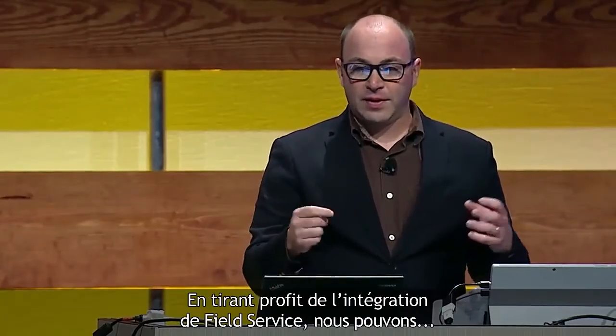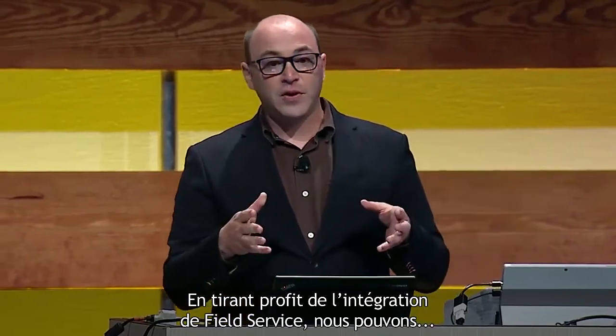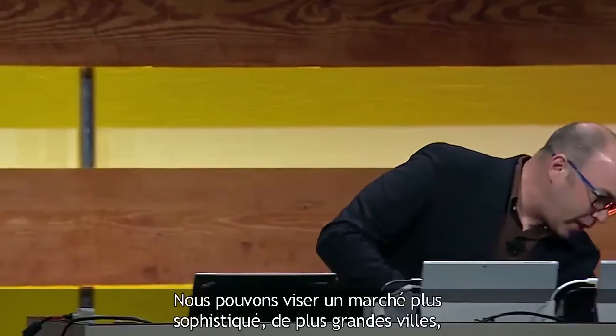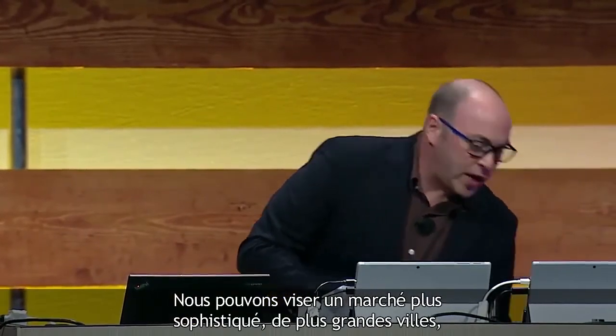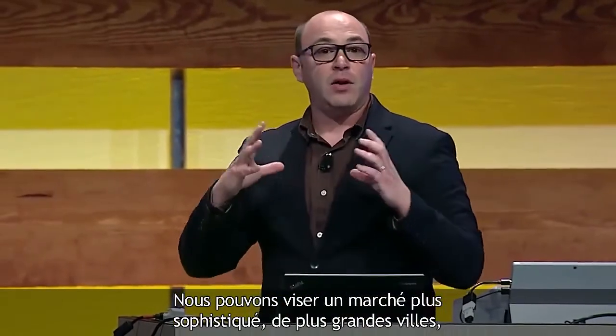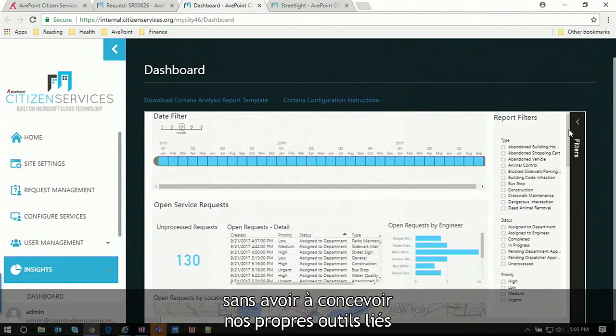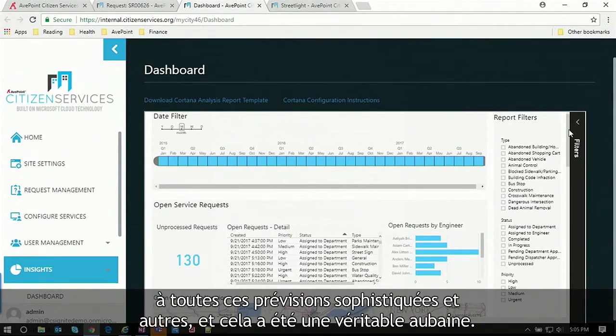By leveraging the integration with field service, we can address a more sophisticated market, larger cities, those that have established processes, those that are already using field service, without having to build our own tooling around all that kind of sophisticated forecasting and so forth. So that's been a big boon.